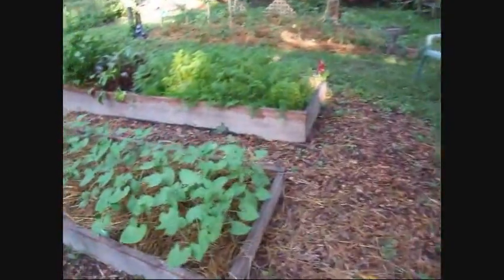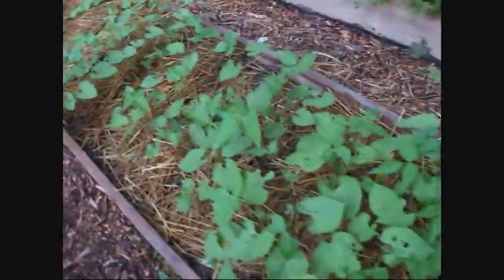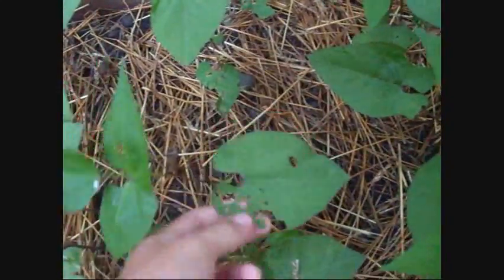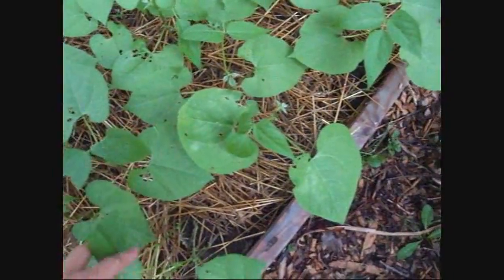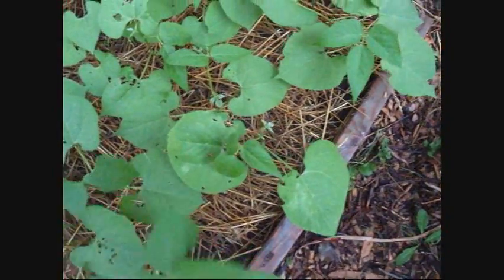Over here we have the beans. These beans are really getting kind of chewed up by something, but not to worry, because we're going to spread some Slug-Go and some DE, or diatomaceous earth, and that'll work out really well. It usually does, but they're just coming along great.